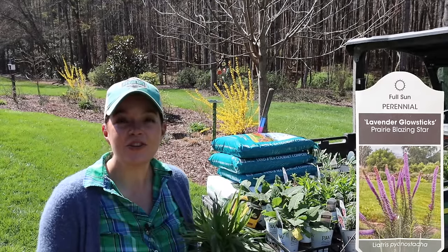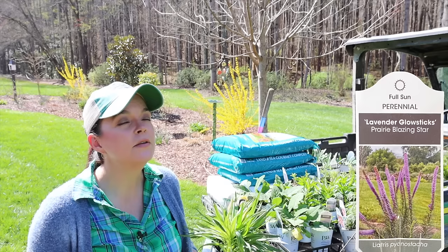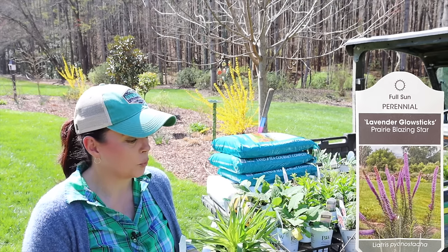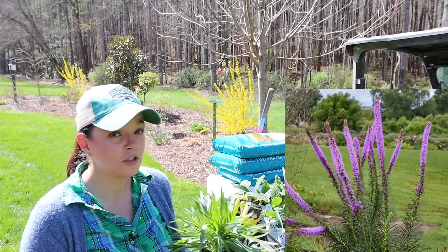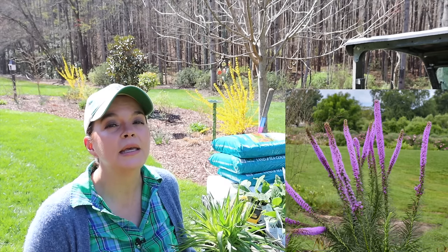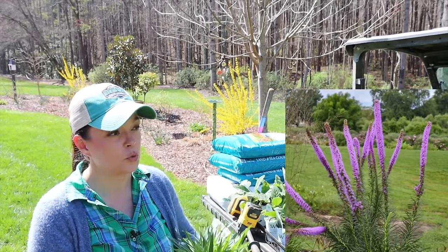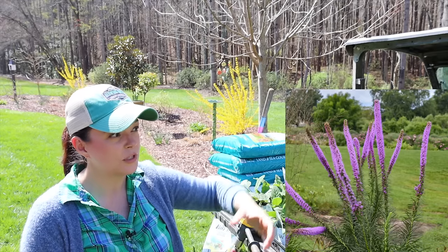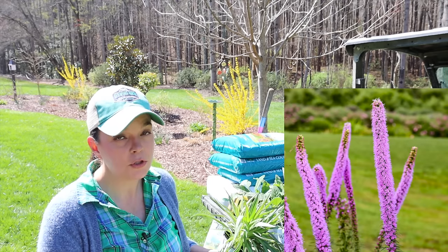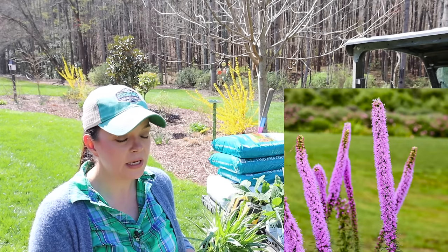This is called Lavender Glow Sticks. Lavender Glow Sticks is a native to North America, so natives is the buzzword right now. So this definitely is a native plant. It has really fun, beautiful foliage to it. It very much looks like a grass right now. And it will get 4 feet tall. Mm-hmm. It will get large. It is going to be big with those, of course, beautiful liatris is known for those really long spikes of flowers that just keep growing and they just keep blooming all the way up the stalk. This is hardy in zones 3 to 9. And it definitely is taller than it is wider, so it's very columnar in its habit.